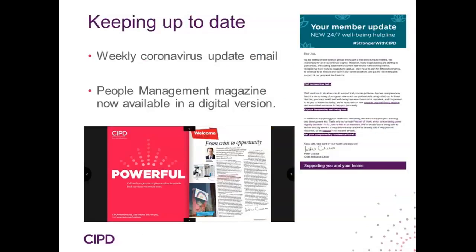We also continue to bring you regular copies of People Management and Work magazine. But acknowledging that there may be disruption in some regions to post, just to let you know that you can actually access a digital version of the PM magazine via the CIPD website.